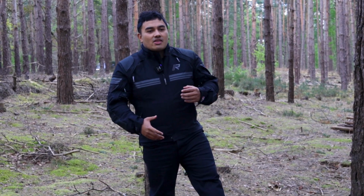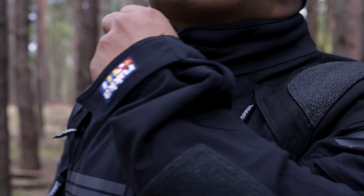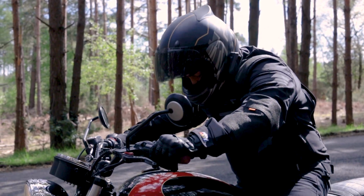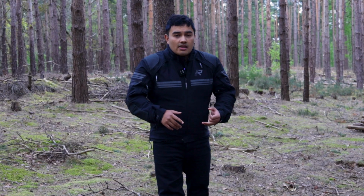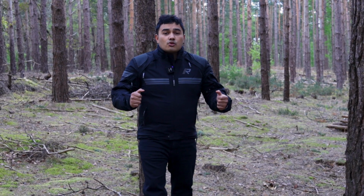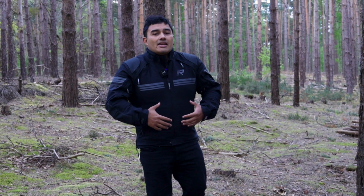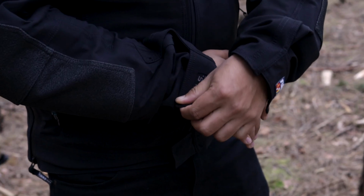Starting off, let's go with the comfort of the jacket overall. Never in my entire existence have I felt a jacket feel so nice. Now, this is purely down to the cut of it and to the membrane that they're now using. Let's start off with this membrane itself. It has a nice little stretch to it. That means that when I'm in it, my body can actually move around. I don't feel restricted on or off the bike.